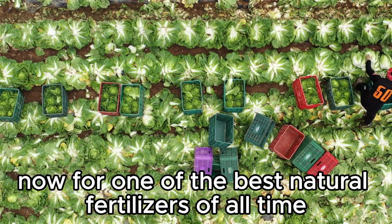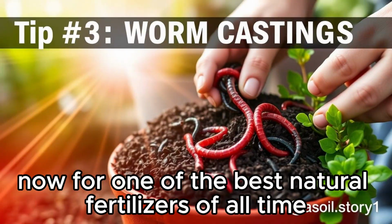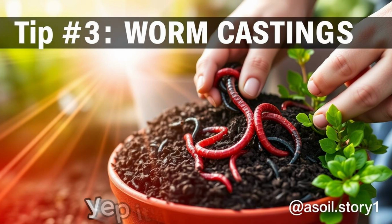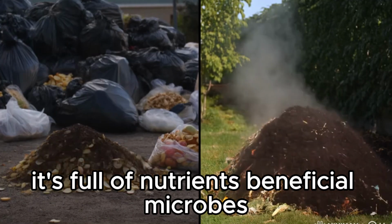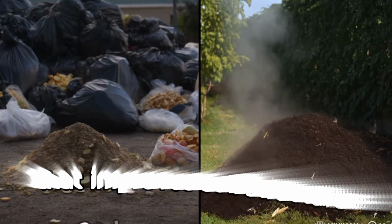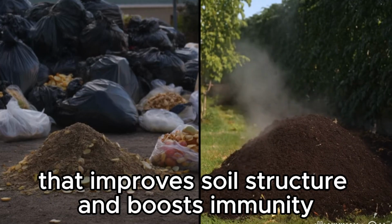Now for one of the best natural fertilizers of all time, worm castings. Yep, it's worm poop. But don't be grossed out, this stuff is garden magic. It's full of nutrients, beneficial microbes, and organic matter that improves soil structure and boosts immunity.